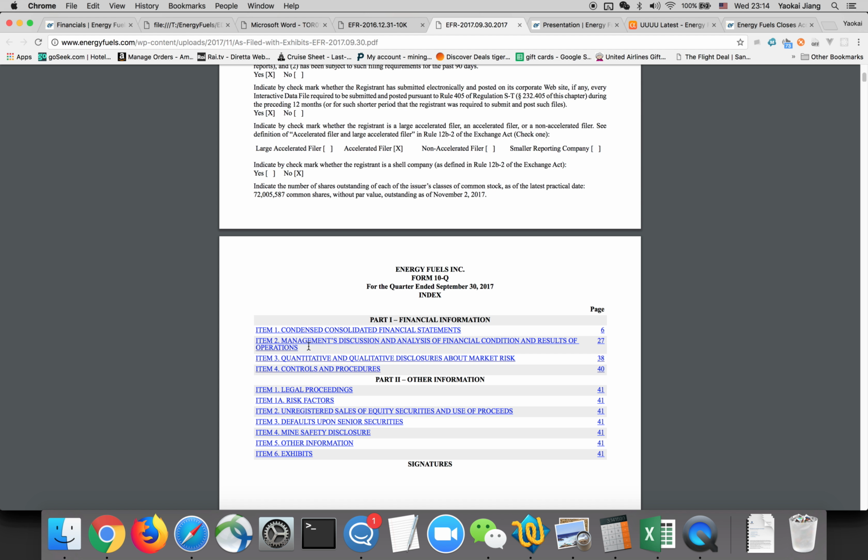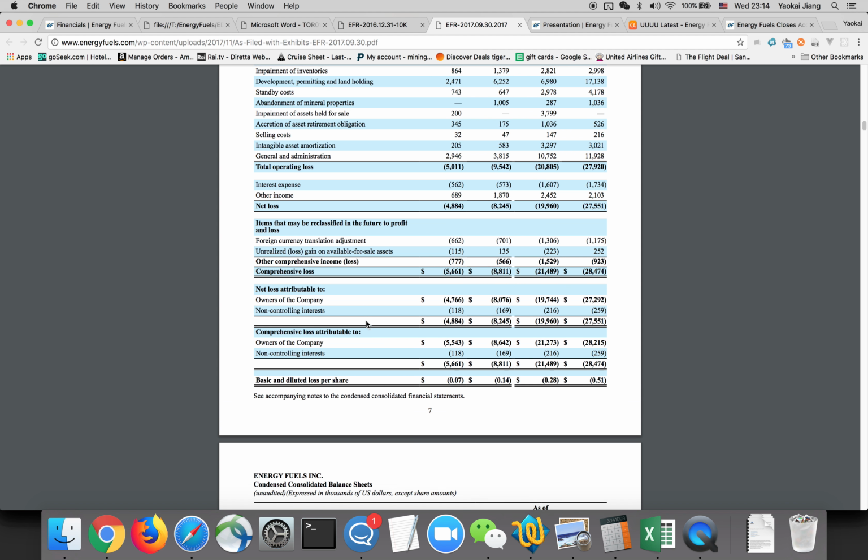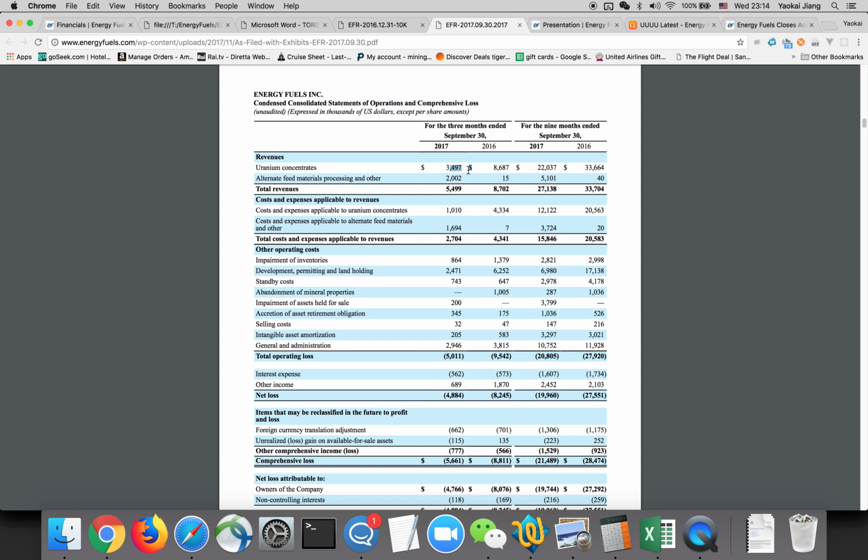Their financial situation should be, we should be able to find it. Oh, condensed, consolidated. All right, here we go. So they also sell uranium, and you can see the sales have gone down a lot. They've shut down some mines.